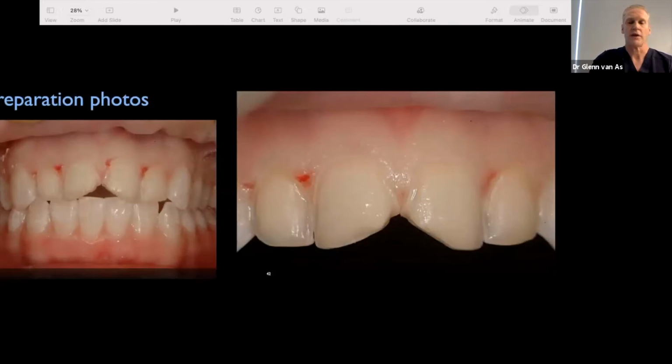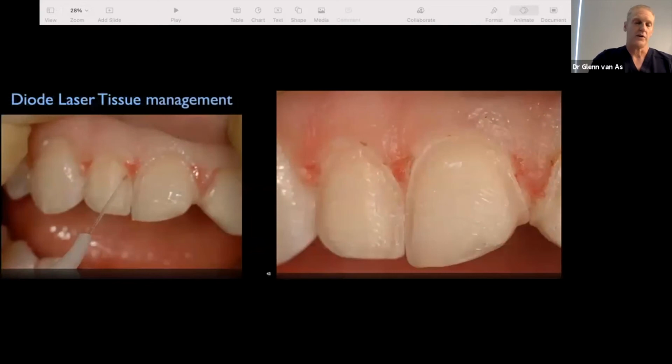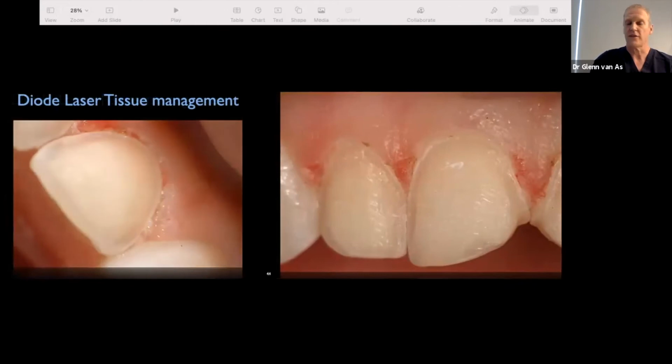And at this point, we are ready to do the tissue management. And here we have the diode laser being utilized. This was a Navigator from Ivoclar, an old laser, and you can see the tissue retraction. And if I take an incisal view, you can actually see in the incisal view the tissue management here. And you can see the troughing that's occurred that allows a little bit of VPS. And perhaps on this area, I could have pushed the tissue back a little bit.